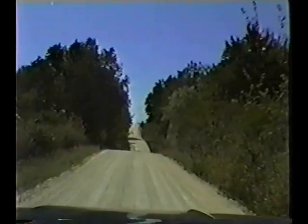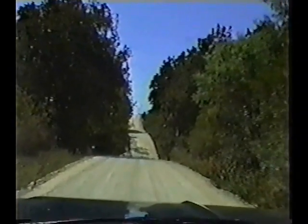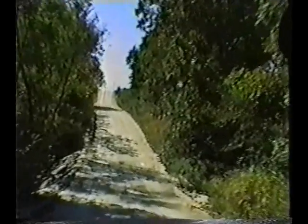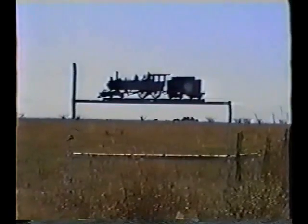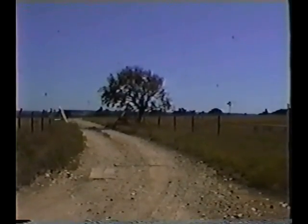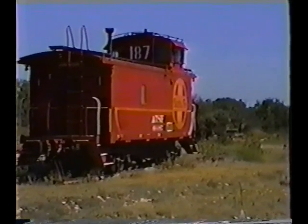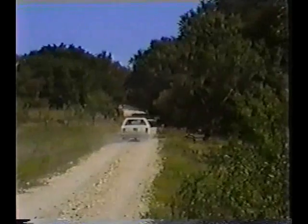It's paved road until we turn onto a dirt road now, and we're coming to a water crossing. We're almost to the gate. The engine on the fence post is the only sign that we're close to the railroad. Now we'll cross a cattle guard because this is cattle country, and we have a caboose on a siding that shows we're nearing the headquarters.